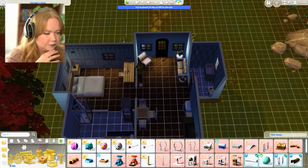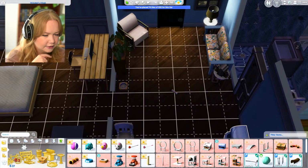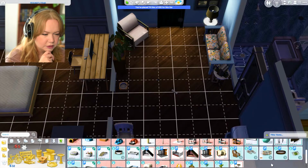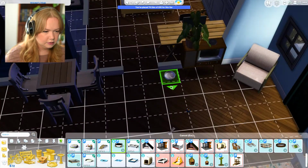We have some toys and food. I might buy this little newspaper toy. I think that's really cute. And get Pickles a ball, just so Pickles feels loved and at home here. I also have this CC bowl that I really like.